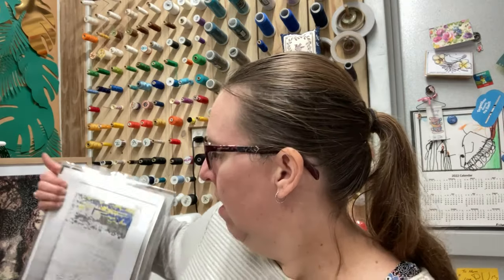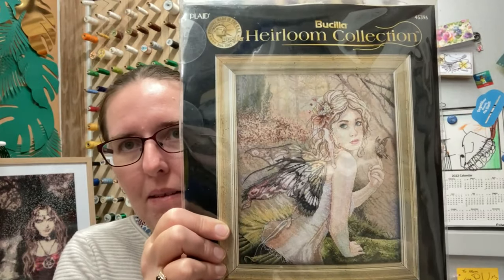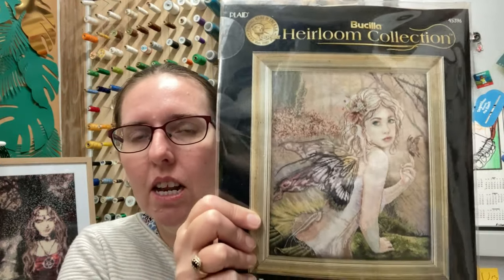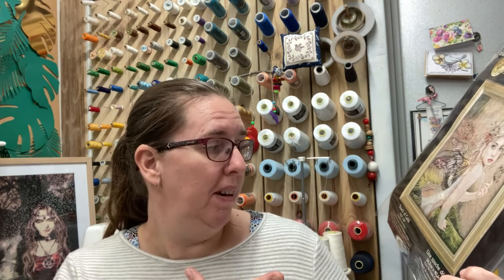Yes, I also worked on my Beautiful Touch of Gold. This is by Bastilla Heritage, Heirloom Collection. I'm going to ruin her name. Bent Shalik is the one who did the artwork. You can get this piece on Heaven and Earth Designs. It is a lot bigger than the piece that I'm doing. Complete, it would be 34.3 centimeters by 40.6 centimeters, or if you're in inches, 13 and a half inches by 16 inches.